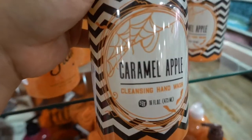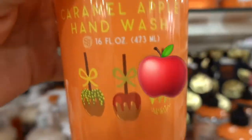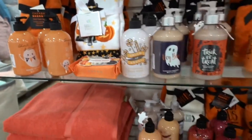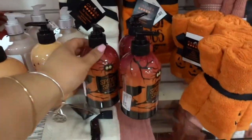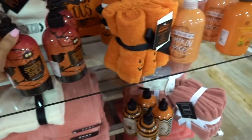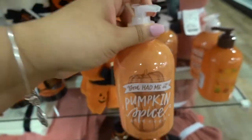Caramel apple. Oh, they have this one that has the little caramel apples on it. Who here likes caramel apples? I make them every year. My friends and family love them when I make them. Spider spice. You had me at pumpkin spice.